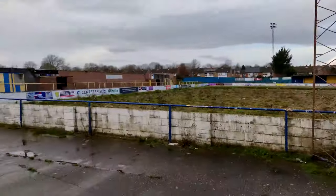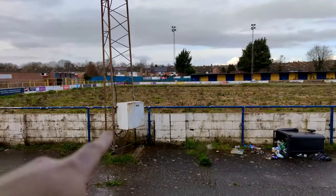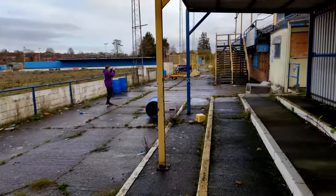This is pretty run down, I have to admit. It looks like it's had fire damage at some point, but it still looks quite cool. There's a lot of stuff here. We've got floodlights over there. We've actually got more of a pitch than the last place we went to. There was still a pitch last time, but it was just an overgrown mess with trees all around it. So let's check it out.